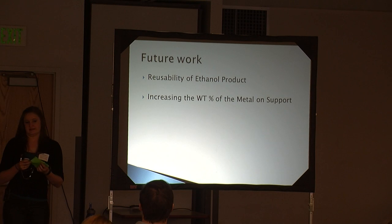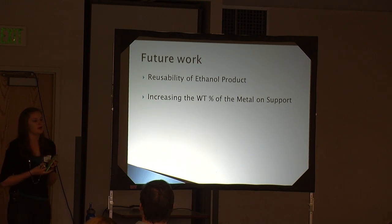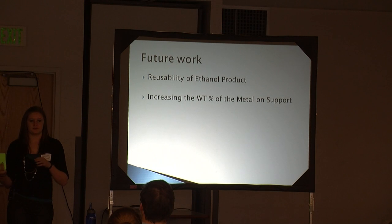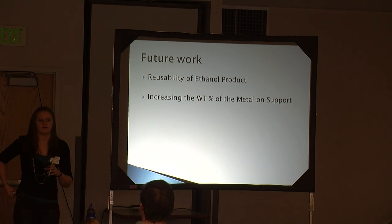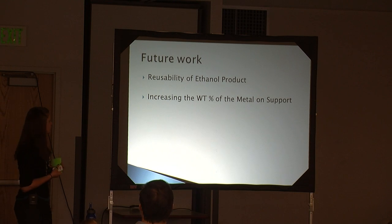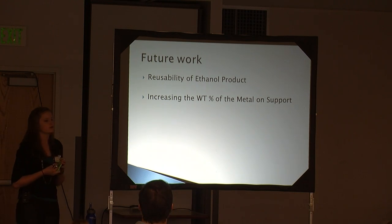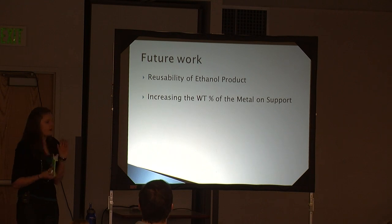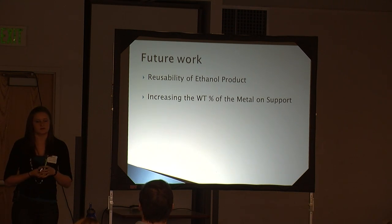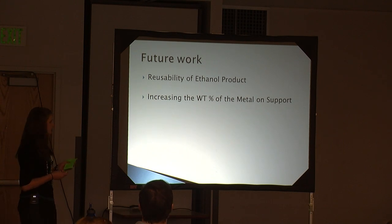If there had been more days in the summer, we would have really liked to reuse our ethanol to compare it to the new ethanol, and just see how well it converts if it's been used. And we'd really like to increase the weight percent of the nickel in our sample A to see if we could compare it on a per gram level to sample B, which was the equal technique.